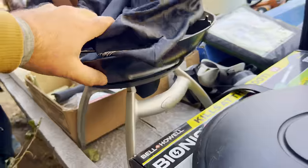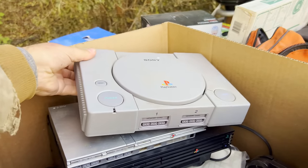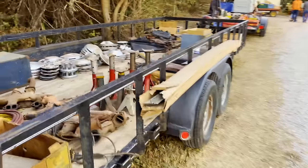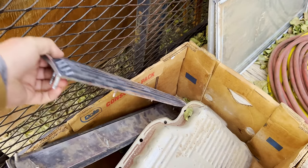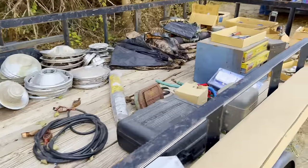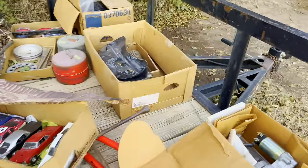Oh, that's cool. Like a little Coleman camp stove of some sort. Old PlayStation. Haven't seen one of those in years. But yeah, I bought quite a bit of stuff at the last sale, and I wanted to buy more, but I was just running around like a chicken with my head cut off. I couldn't make it to everything. There we go. That's a couple good pieces. And there was just no way I could bid on everything I wanted. So I missed out on a lot of stuff, but I still bought a ton of stuff.